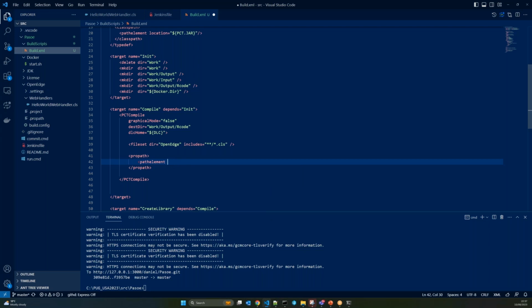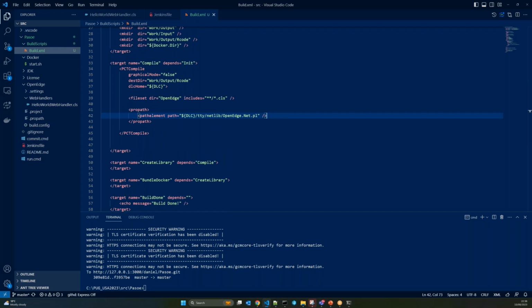Path is $DLC/TTY/netlib/openedge.net.pl. And that should compile our source. We will see later if it actually works.